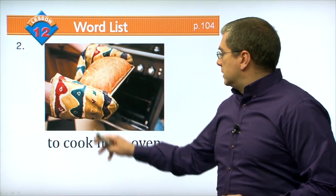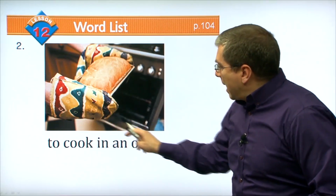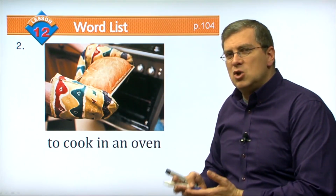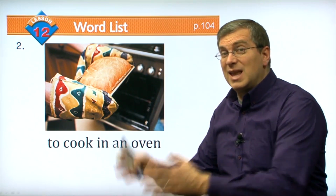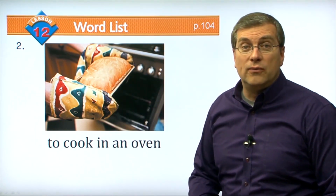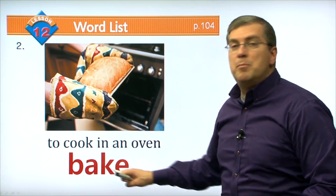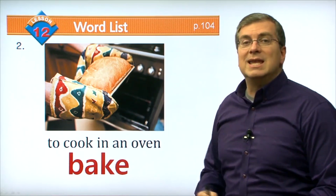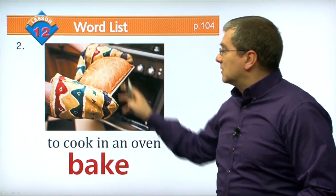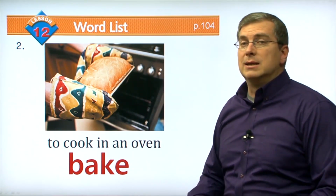The second word, to cook in an oven. This, of course, in the background, that's an oven, right? You put food, usually you put food in an oven. Lots of heat, and you get a nice loaf of bread or cake that comes out. And of course, this means to bake. When you put food in the oven, lots of heat goes on it, and you bake it. So you bake a cake, bake a loaf of bread, something like that.